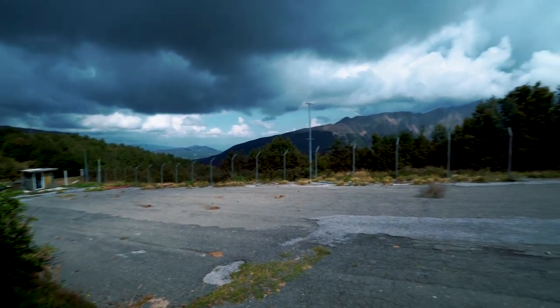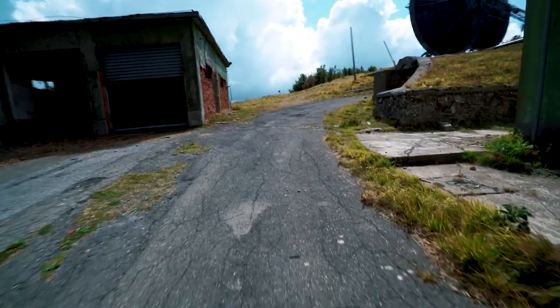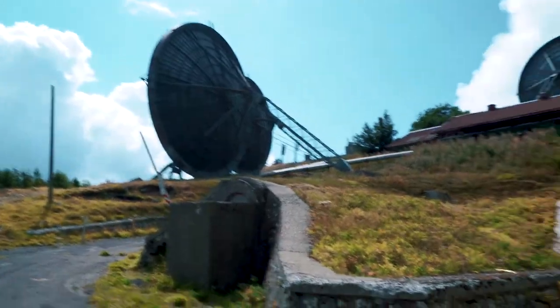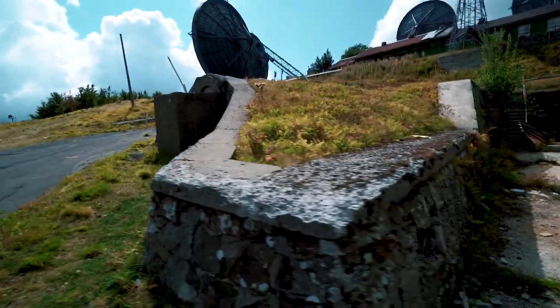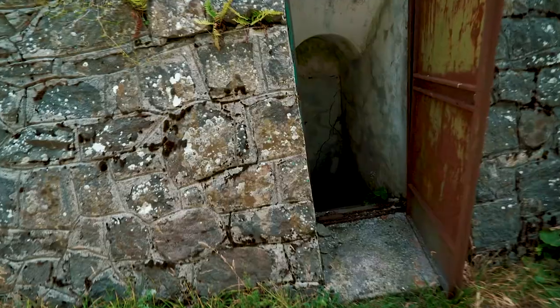Check it out, guys. We're up here in the mountains. It's actually a bit cooler up here. Just look at those things, massive. This is actually a bunker right here. Let's check this out. Wow. Probably just for extreme emergencies.